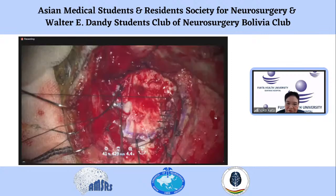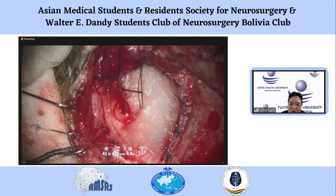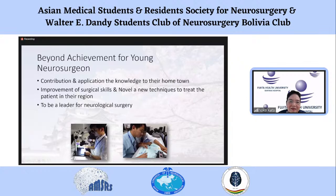Maybe in a far future, some drugs or some other idea will come up, so no more open surgery. Maybe you will no longer have the chance to see the brain itself. So this is for the young neurosurgeon: the contribution and application of knowledge to their hometown, the improvement of surgical skills and the novel techniques to treat patients in their region. Everything is a reward to your local place, the patient. That's very important, I think.